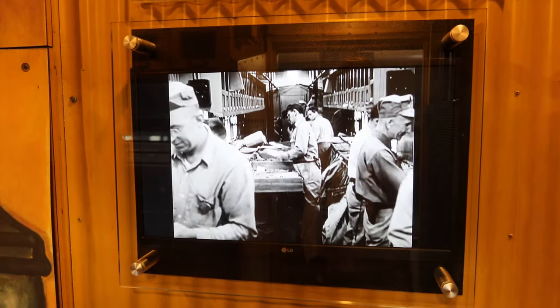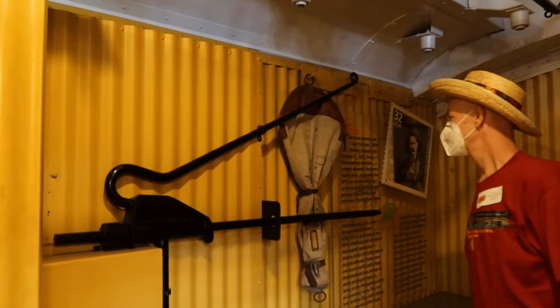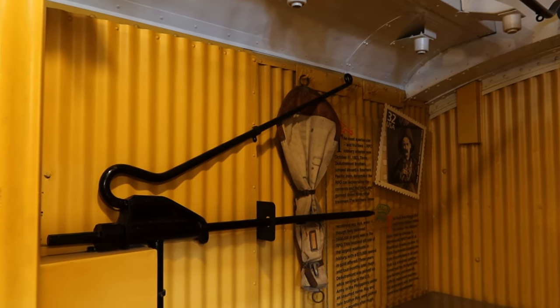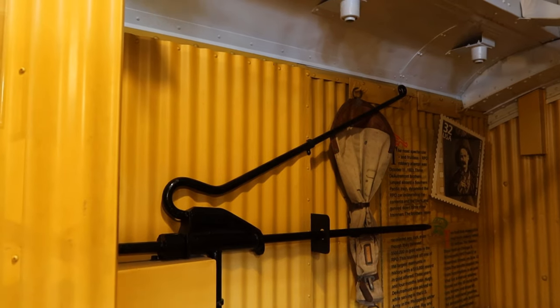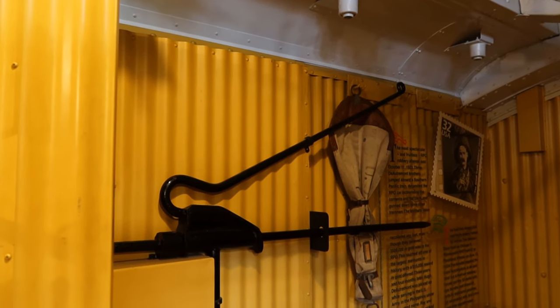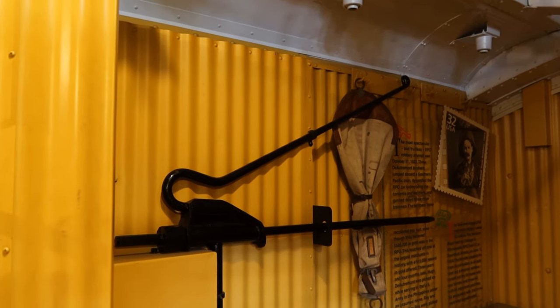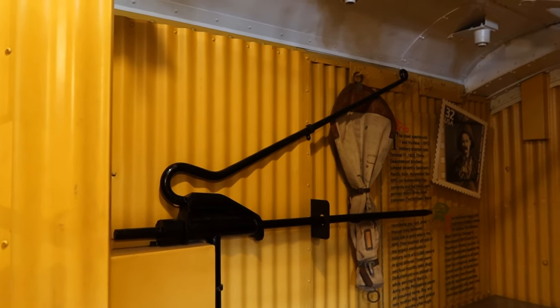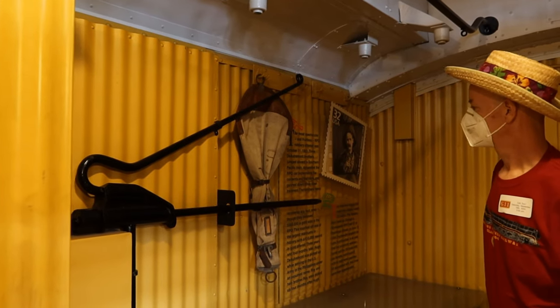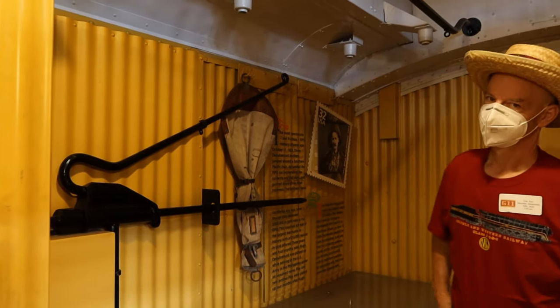Talk about throwing the mail. That is the catcher arm and one of the bags, and this car and that arm started in 1869, and the last RPO catch was made in 1971, so that's over 100 years of using these arms to deliver mail to non-stop towns.